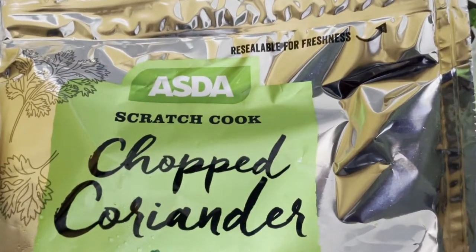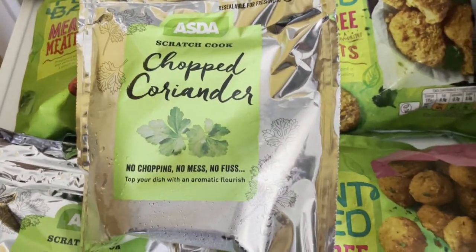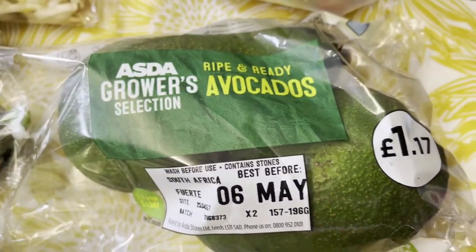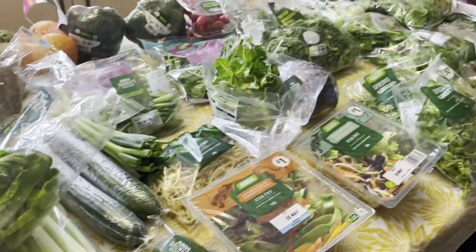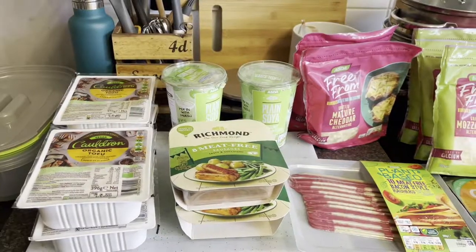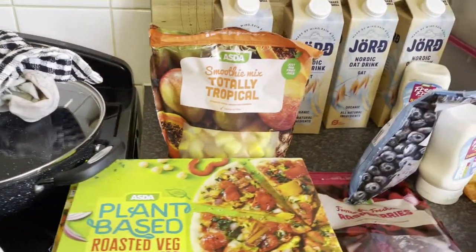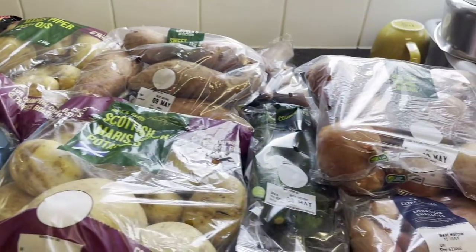Oh, and I forgot to show these Scratch Cook chopped coriander. There are two packs of these and they just go in the freezer. And these are the avocados. There's just two avocados, which I forgot to mention. So yeah, that's all the stuff that I got. There it is there. Oh, just don't look at that tea towel. That's all the stuff.